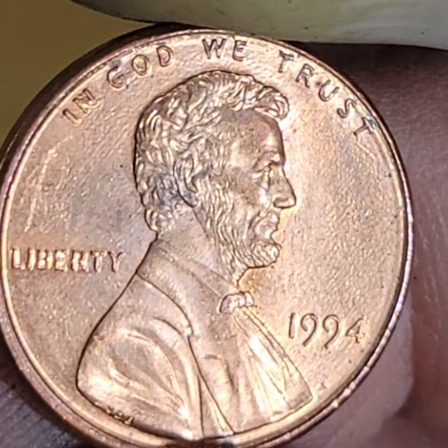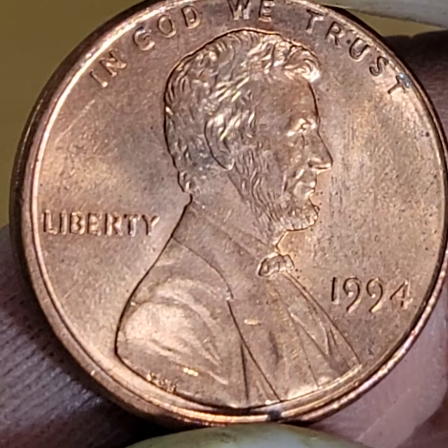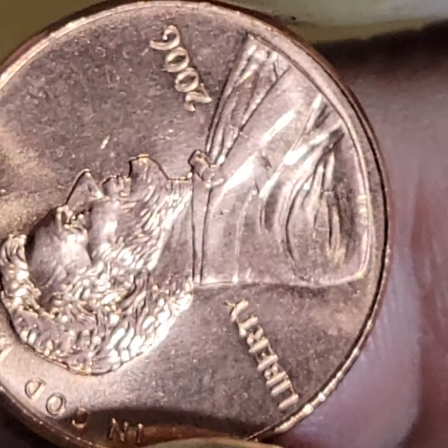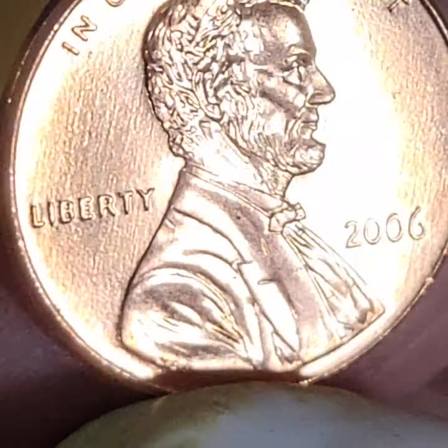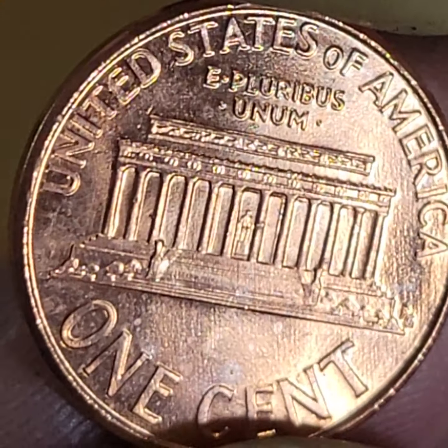And as soon as I shut off the camera, this is a misaligned die. I don't hold on to them anymore unless they're really, really wild. Wow, it's a beauty, huh?